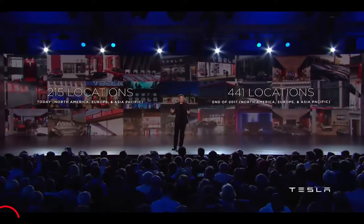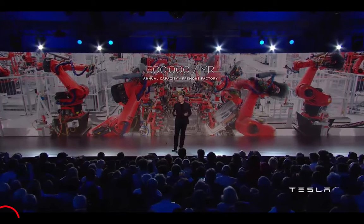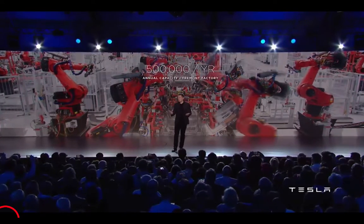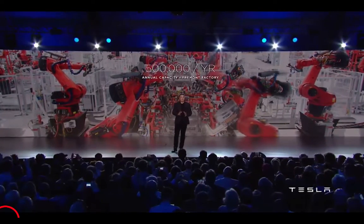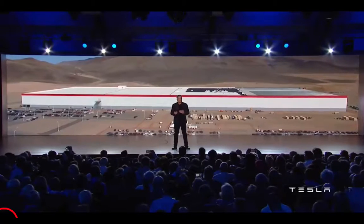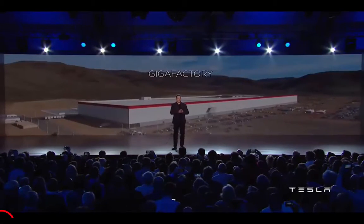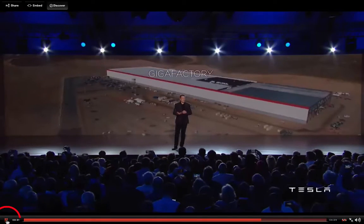Now, how are we going to make these cars? Our Fremont factory in the past has actually made almost 500,000 cars a year. So we're confident that Tesla can achieve that number in the future in terms of vehicle production. And then what about factories? In order to produce 500,000 cars a year, we basically need to absorb the entire world's lithium-ion production. That's why we are building a bigger factory.